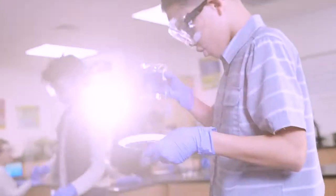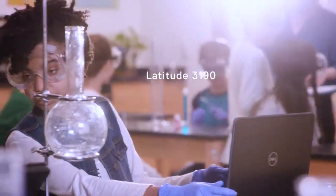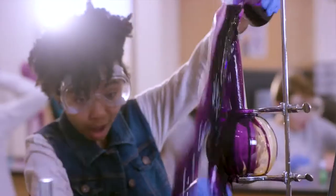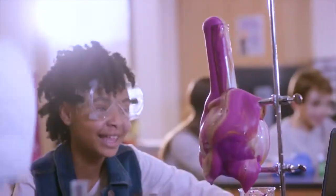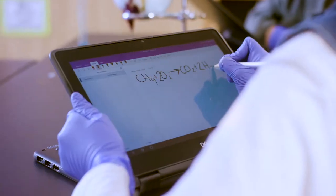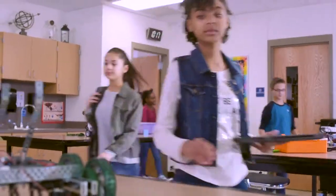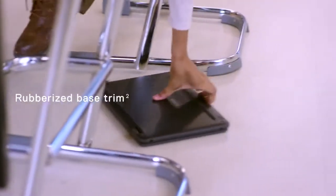Discovery captures their imaginations. And with the Latitude 3190 and 3190 2-in-1 convertible from Dell, students can experience an untapped level of interaction and impact. They can experiment without worrying about minor spills or messes. And with up to 15 hours of battery life, they're always ready for what comes next. Even accidental drops can't get in the way of their education.